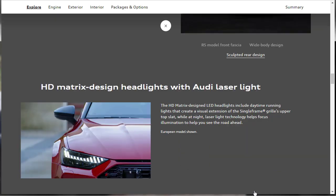All right, here we go. HD matrix design headlights with Audi laser light. So what they're basically saying is they have some super cool lights. All right, check them out. Those are super cool lights. Seems like they're standard equipment. HD matrix LED includes daytime running lights, creating a visual extension of the single frame grille. That is pretty sweet. At night, there's laser light technology to help focus illumination, so you can actually see the road. That's nice. The new cars have really wonderful headlights. You know, I got an old truck, and those headlights definitely leave something to be desired.